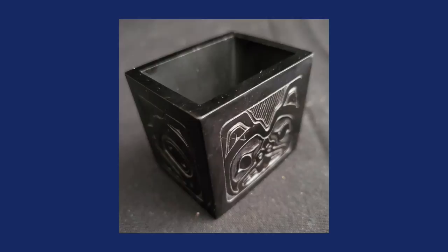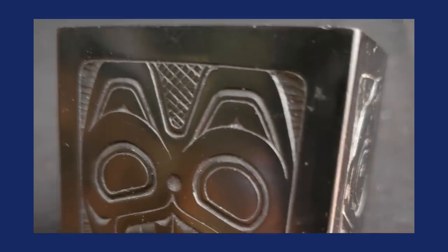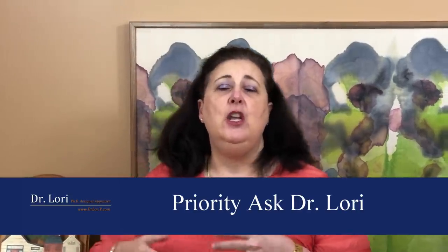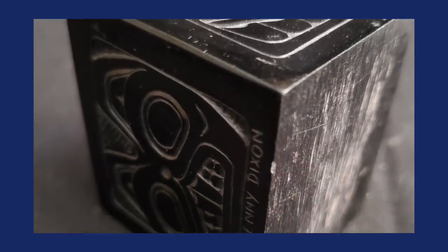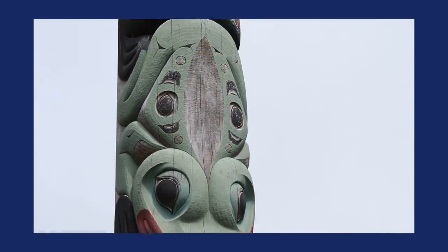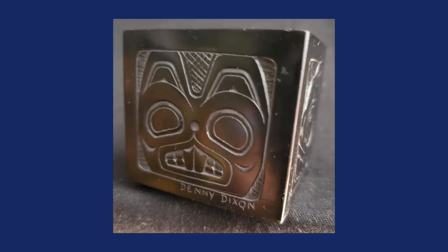So this real bargain is from the Pacific Northwest, specifically the area of the Haida people in the Inside Passage of Alaska. It's a beautiful piece. It is a carved box by an artist named Denny Dixon. It came to me from a priority member, a member who has the subscription service with me. She sends me a picture of this box, and she shows me all sides, which have the different animals of the Haida people on it. It looks a lot like a totem pole, if you've seen totem pole animals. It has a raven on it, a beaver on one side, and other animals on the other sides. It's really a beautiful box.